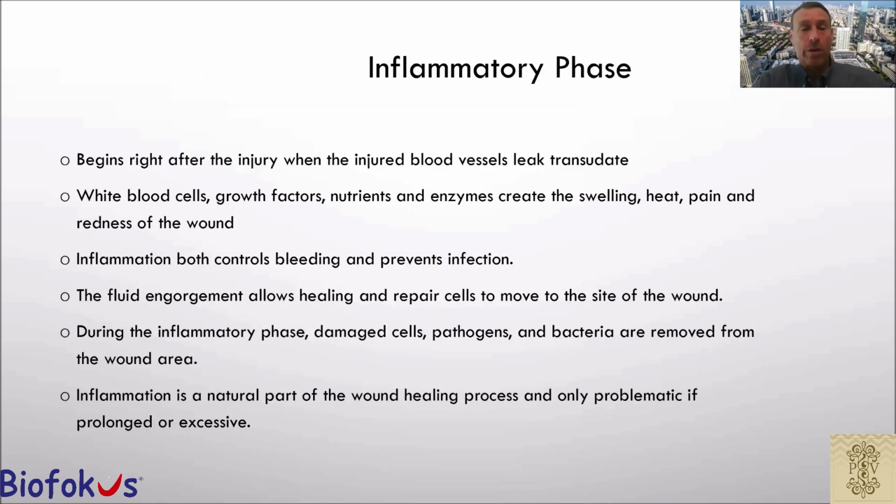The second phase is the inflammatory phase, which begins right after the injury when the injured blood vessels leak a transudate, white blood cells, growth factors, nutrients, and enzymes that create the swelling, the heat, the pain, and the redness of the wound. The inflammation both controls the bleeding and prevents infection. The fluid engorgement allows healing and repair cells to move into the site of the wound. During the inflammatory phase, damaged cells, pathogens, and bacteria are removed from the wound area. Inflammation is a natural part of wound healing and only problematic if it's prolonged or excessive.